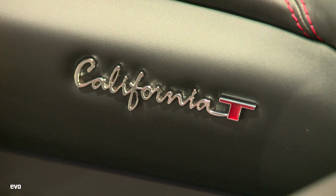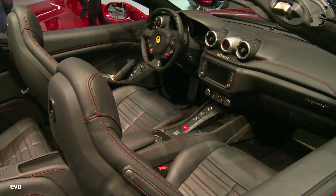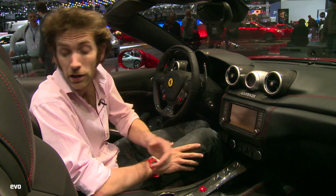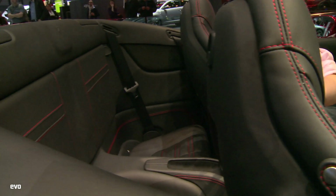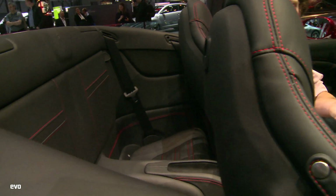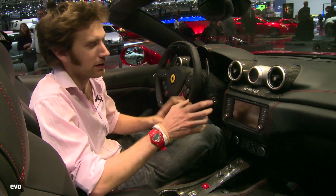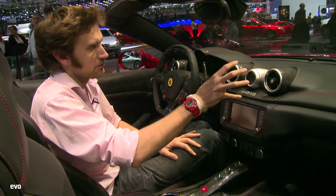So inside the California, it's obviously still a 2+2, and they've actually given us a tiny bit more room. I say us, I don't swear us, it's like I'm going to buy one. Anyway, they've given us a bit more room in the rear seats, so it's children and obviously emergency use only generally.